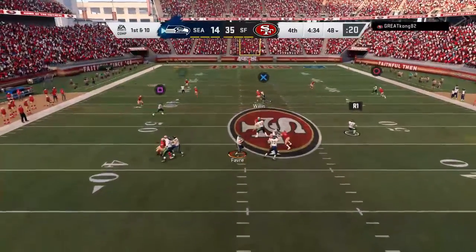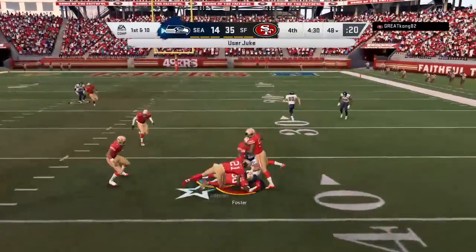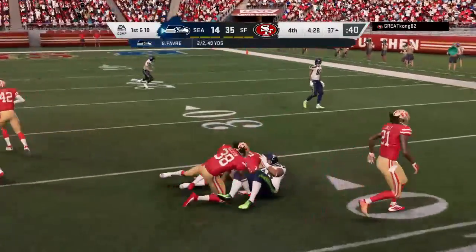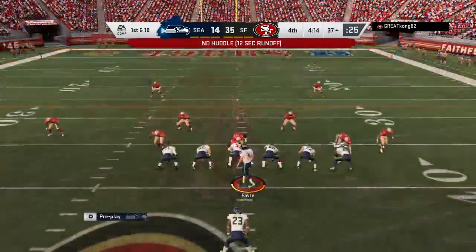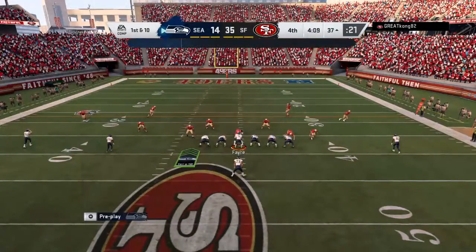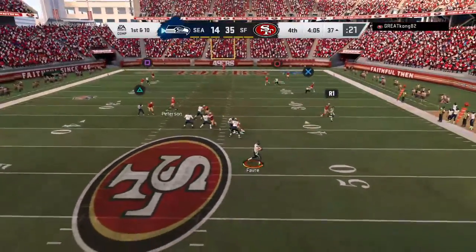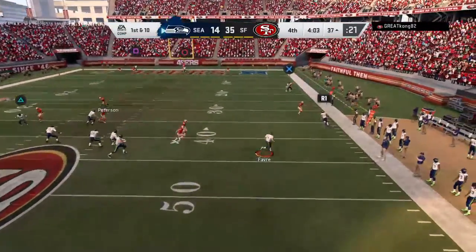On 1st down, he'll drop to throw. And he's going to have the connection to Foster. And he is tackled inside the 40, not quite to the 35. It's a gain of 15, 1st down Seahawks. So from inside Niner territory now, this is 1st and 10 at the 37-yard line.